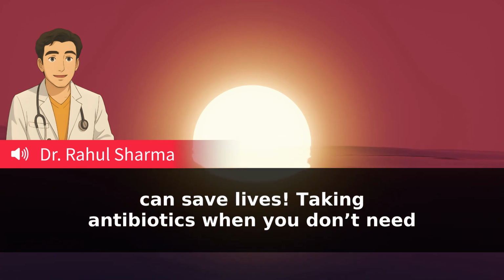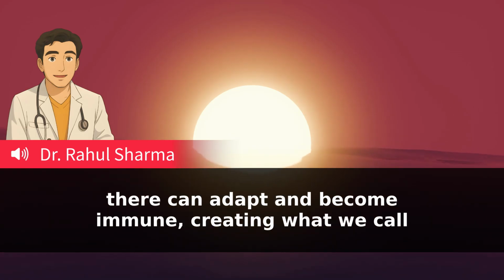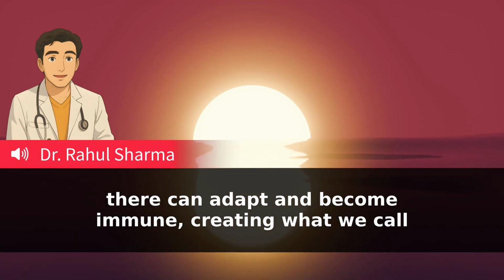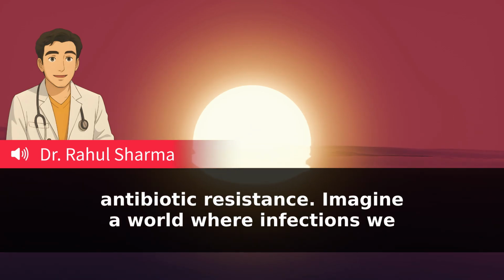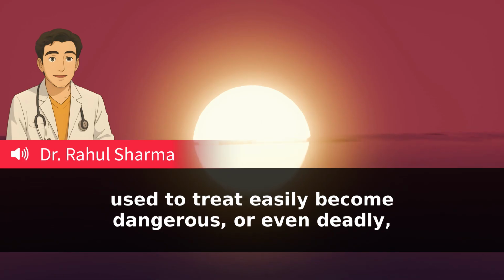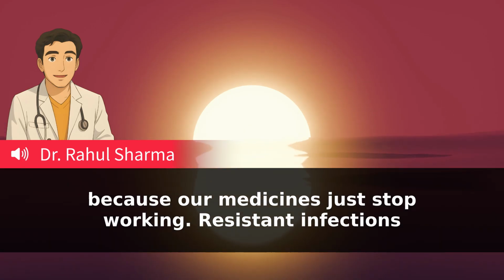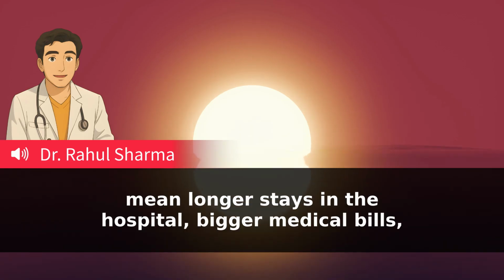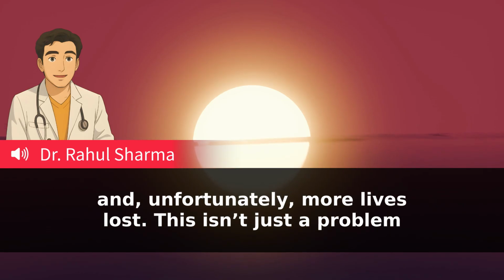Taking antibiotics when you don't need them doesn't just affect you. Over time, the bacteria out there can adapt and become immune, creating what we call antibiotic resistance. Imagine a world where infections we used to treat easily become dangerous or even deadly because our medicines just stop working. Resistant infections mean longer stays in the hospital, bigger medical bills, and unfortunately more lives lost.